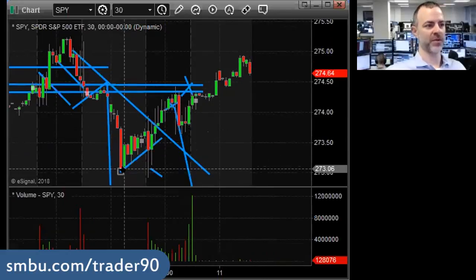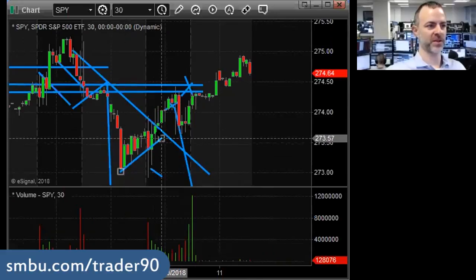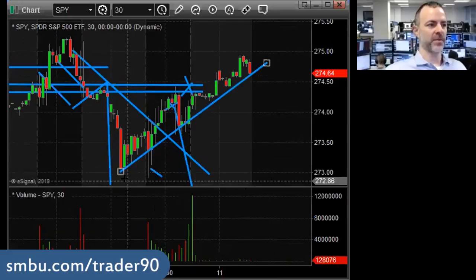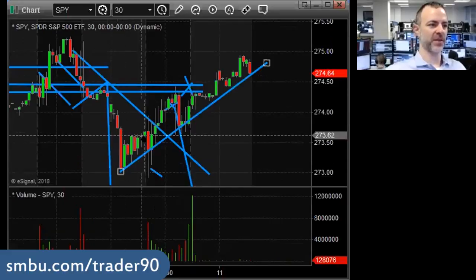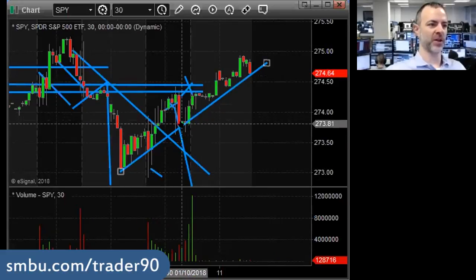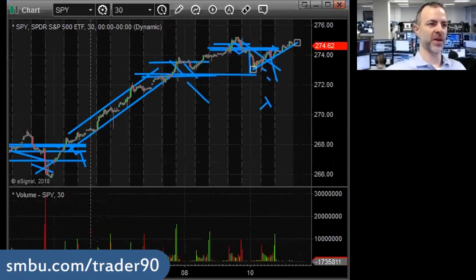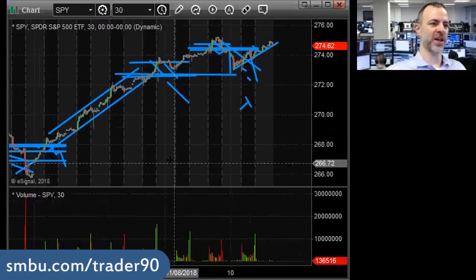So if we extend this out, we did on the 30-minute at least, after the retest on the open of 273, get back above this and then held it in the afternoon. And so the good thing about this, though, now is we actually have some prices to trade against.